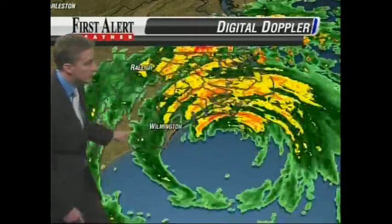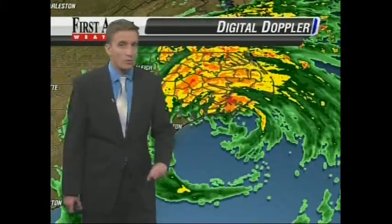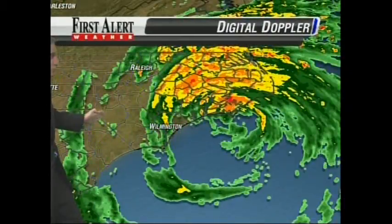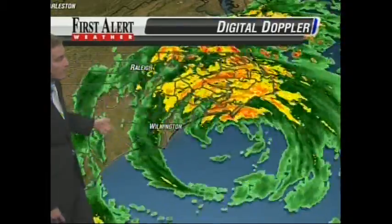We're starting to see a little bit of drier air, but it's not really inhibiting the winds very much, and I don't think that it will. Remember, as we've talked about this storm, some 200 miles away from the center of circulation, we have tropical storm force winds. So we could still see tropical storm force winds for many hours, even along the I-95 corridor.